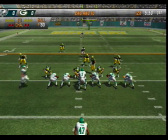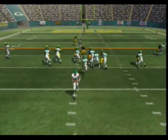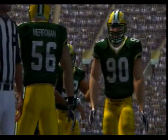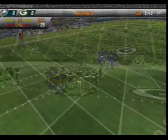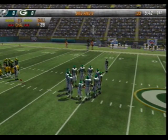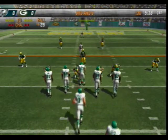The Packers come out in a 4-3. Hand off to the tailback. Number 90 comes up to make the play at the 29-yard line. Taylor takes it up the middle for a yard or two. The 20-yard line would net them a first down here on this third down play.